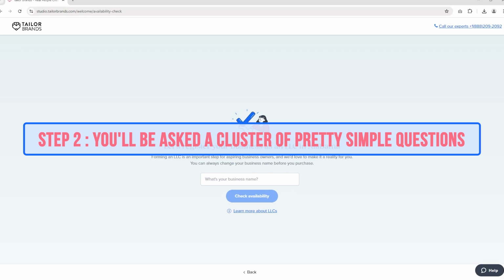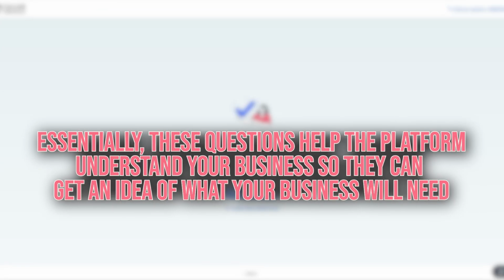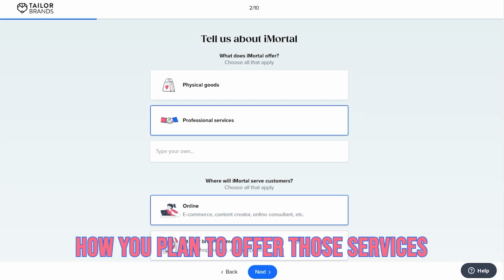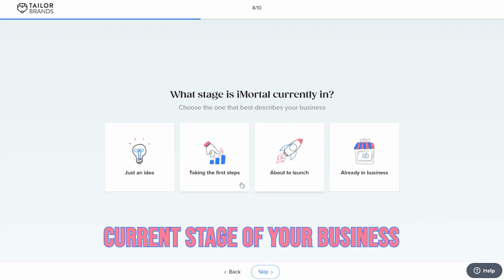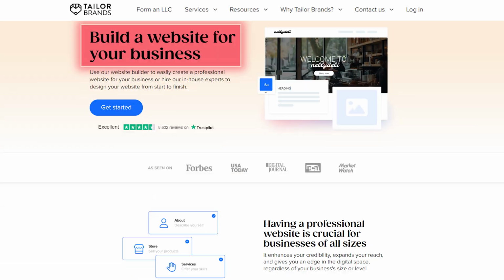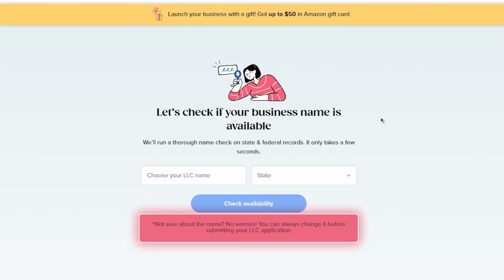For the next step, you'll be asked a cluster of pretty simple questions. Essentially, these questions help the platform understand your business so they can get an idea of what your business will need. Some of these questions include your business name, the products or services you offer, how you plan to offer those services, whether you'll have employees, and the current stage of your business. You'll get the opportunity to choose things you're looking for some help with your business, like business licenses, websites, or logos. Now again, you're not committing to anything by making any of these selections.